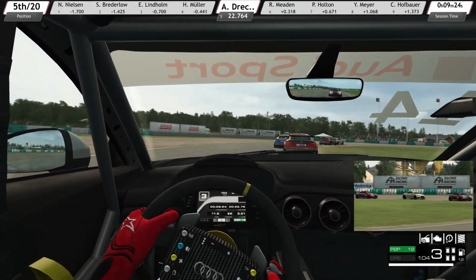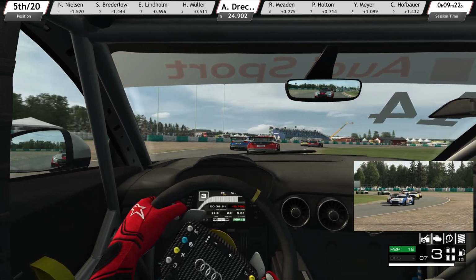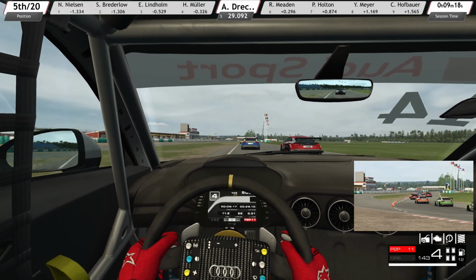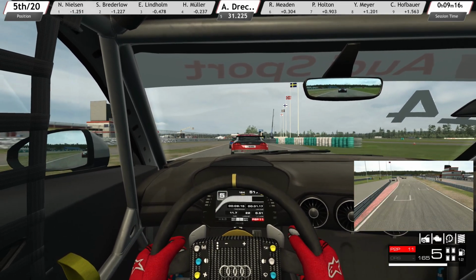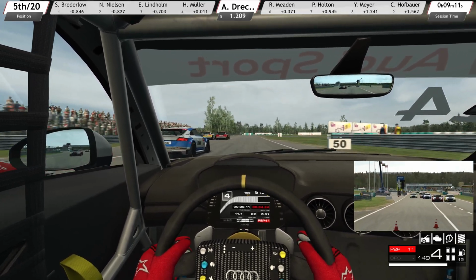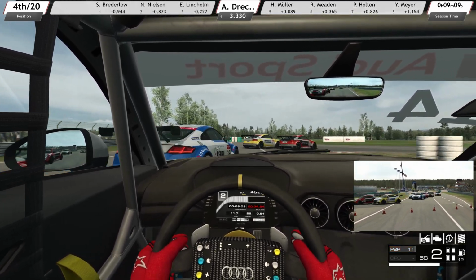The next car is Muller. So when he's now moving down, he seems to be one of the slower guys, and again push to pass, since they got a pretty bad exit here. On your left. Hold your line.